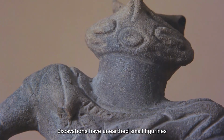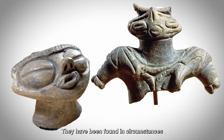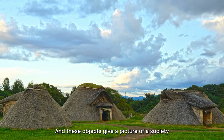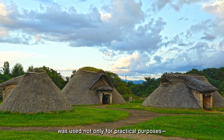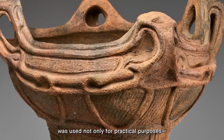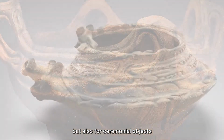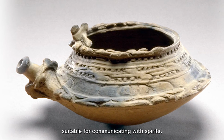Excavations have unearthed small figurines from the same period called dogu, of which we have some fragmentary examples. They're also made of clay. They've been found in circumstances that suggest their use in rituals. And these objects give a picture of a society that was relatively settled, where clay was used not only for practical purposes, to contain food and other materials, but also for ceremonial objects, which were invested with qualities suitable for communicating with spirits.